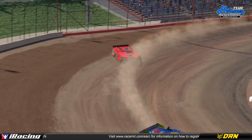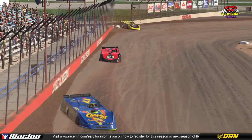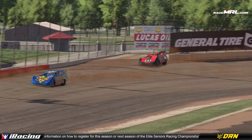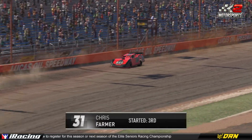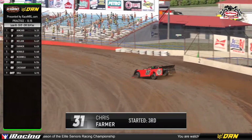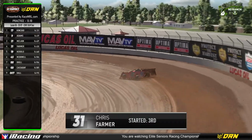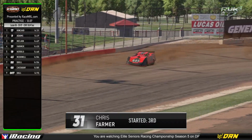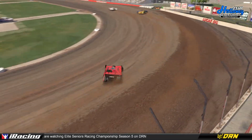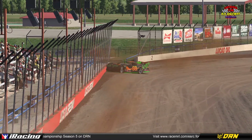Also on the racetrack at the moment, in the Dungeon of Speed, the Simdan, number 31, out of Chilhowie, Virginia, it is Chris Farmer. Currently, I believe, 3rd on the board at the moment. No, he is not. He's 4th on the board. Nice to see him out here as well. A guy we haven't really talked much about.